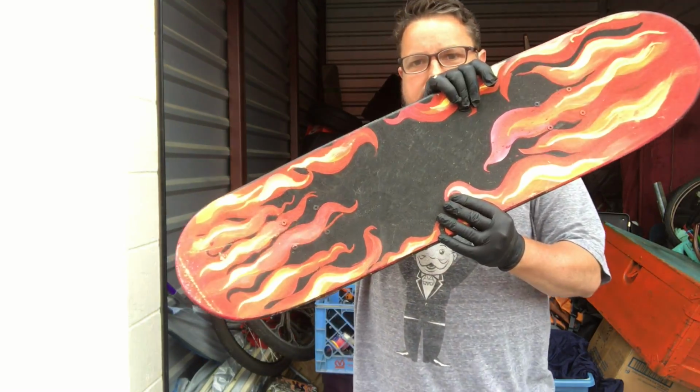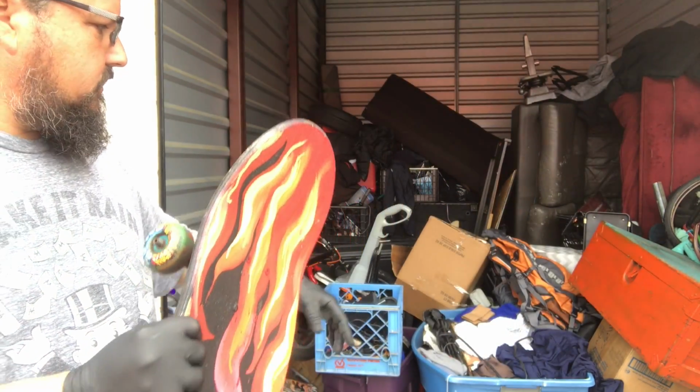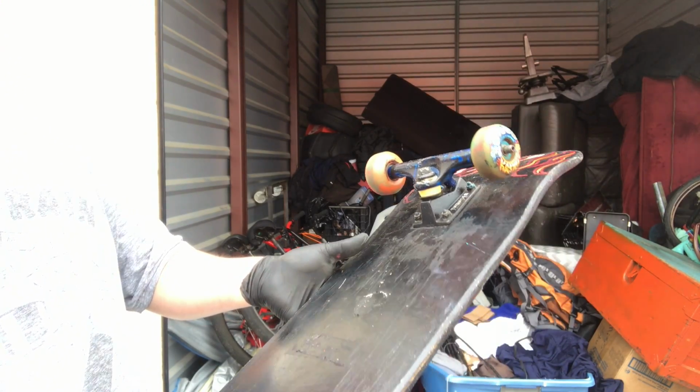This is cool. Board. Okay, guys, really, that's a good find. Didn't see that. That was in that box right there in the clothes, right? Yep. That's good. Another skateboard.